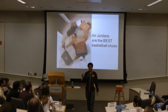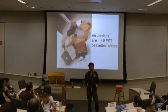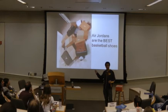Air Jordans are the best basketball shoes out there on the market. I firmly believe this because I have a lot of experience playing in and wearing Air Jordans casually. As you can see from my photo, this is a picture of me buried in part of my collection. I took it about 2 years ago when I was moving apartments, just to highlight the amount of shoes I have, and this is about half.